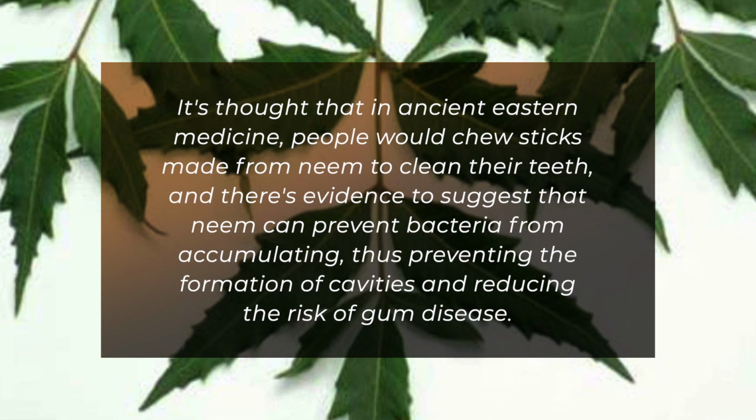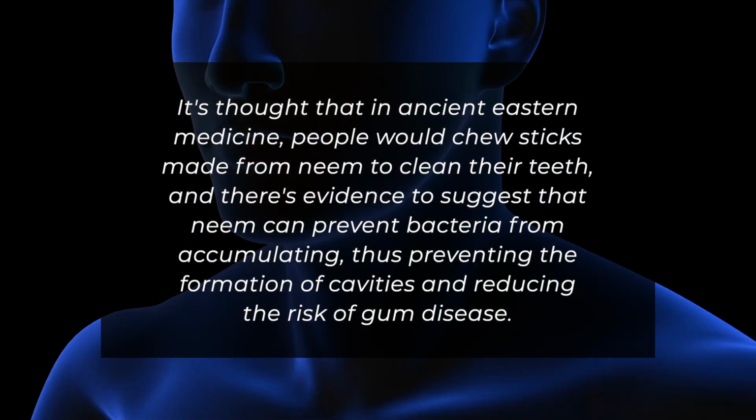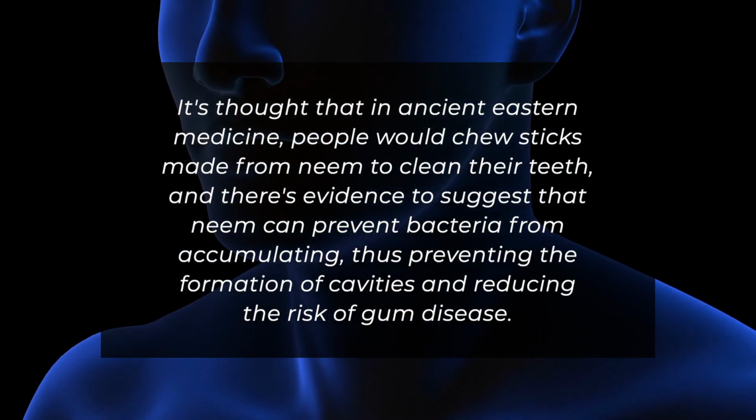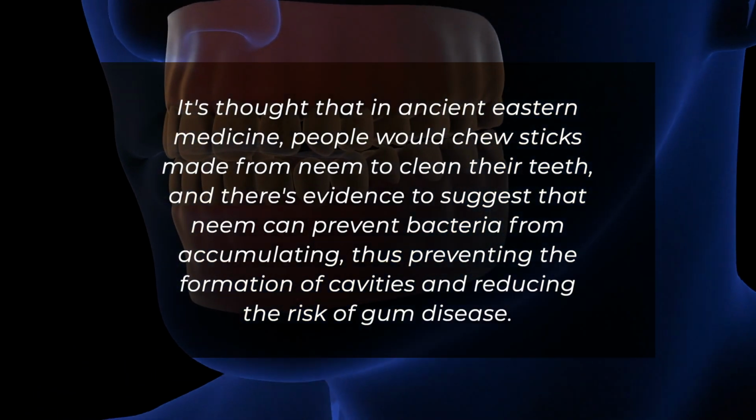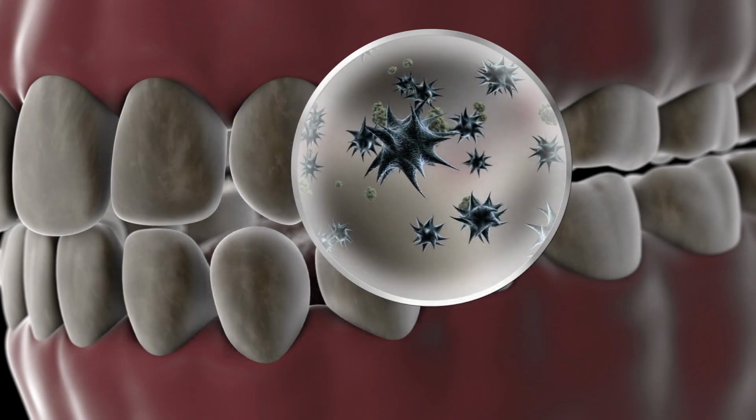It's thought that in ancient Eastern medicine, people would chew sticks made from neem to clean their teeth. And there's evidence to suggest that neem can prevent bacteria from accumulating, thus preventing the formation of cavities and reducing the risk of gum disease.